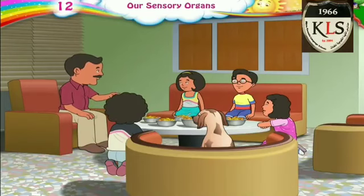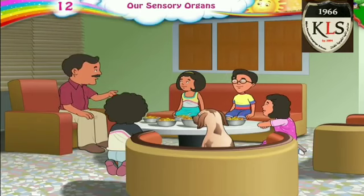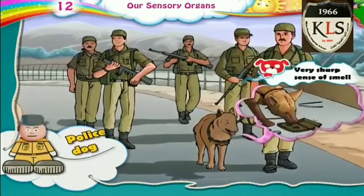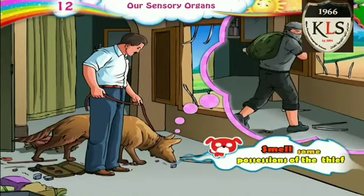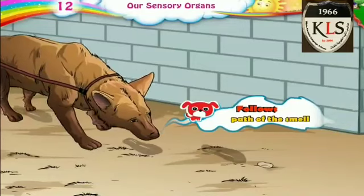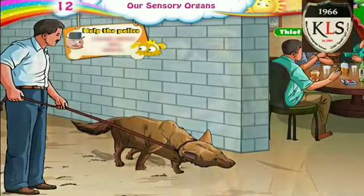Children, do you know which animal helps the police track down thieves? A dog. You are really smart, Raj. Police dogs have a very sharp sense of smell. The dog is first made to smell some possessions of the thief and then follows the path of the smell to the thief's den. In this way, they help the police track down the thief.